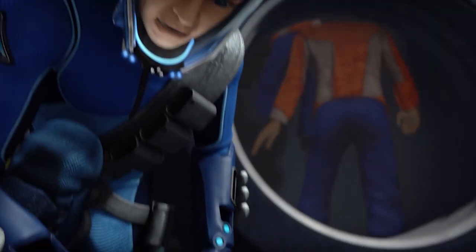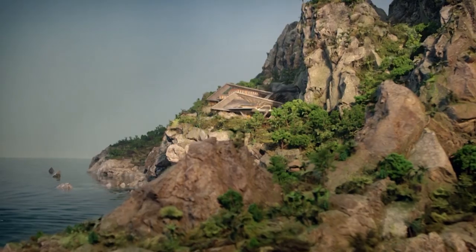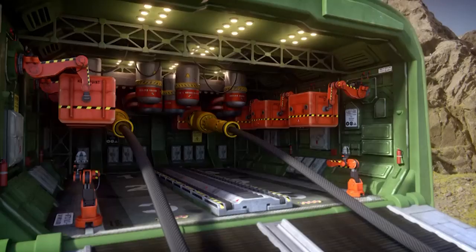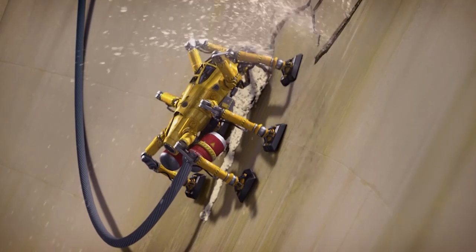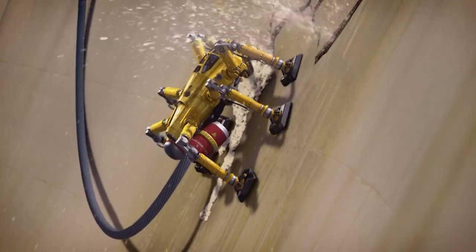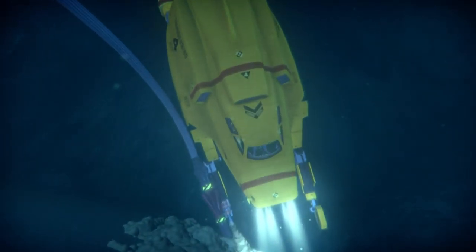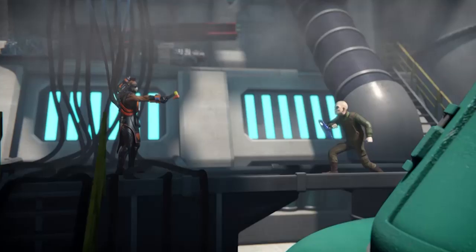Brains, I need you to keep an eye on things here. Ready. This nanocrete is stronger than concrete. The dam will be good as new when we finish. Yeah, if the mechanic doesn't bring the whole thing down first. He's fighting the Hood in there, remember? As if this day couldn't get even more interesting.